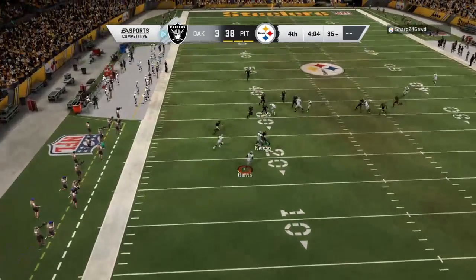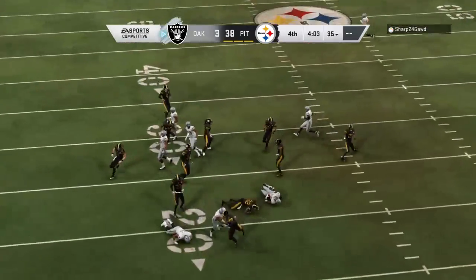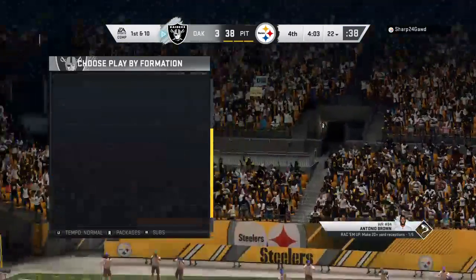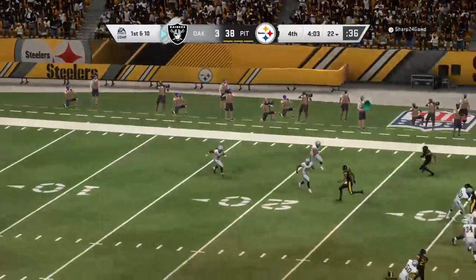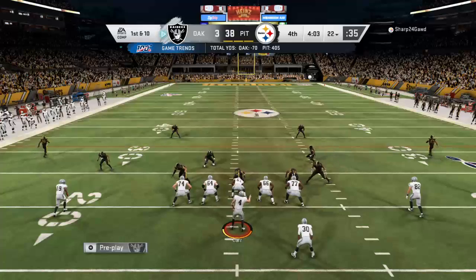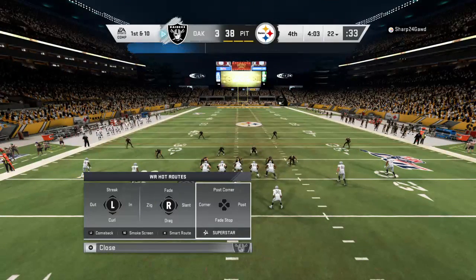This will be fielded at the 6. And he's up past the 20 to the 22-yard line. The Raiders take over 1st and 10 at their own 22-yard line. Carr and the Raiders come up 1st and 10 at their own 22.